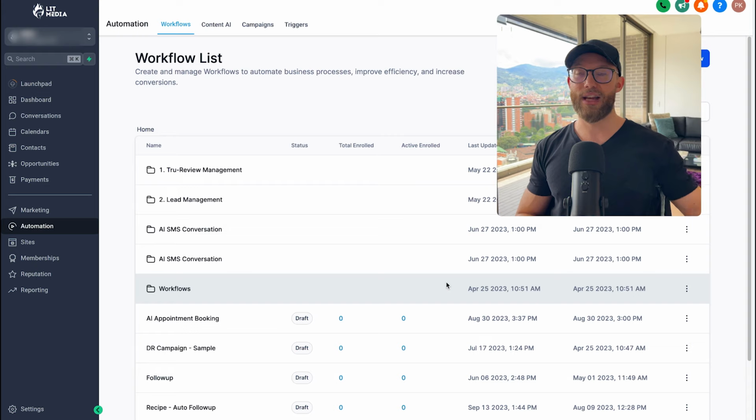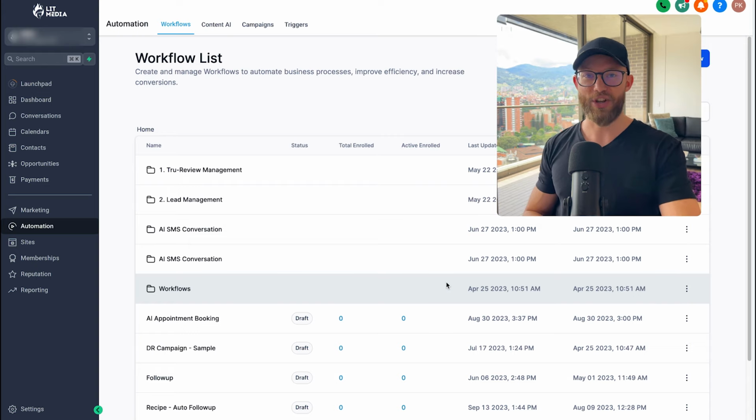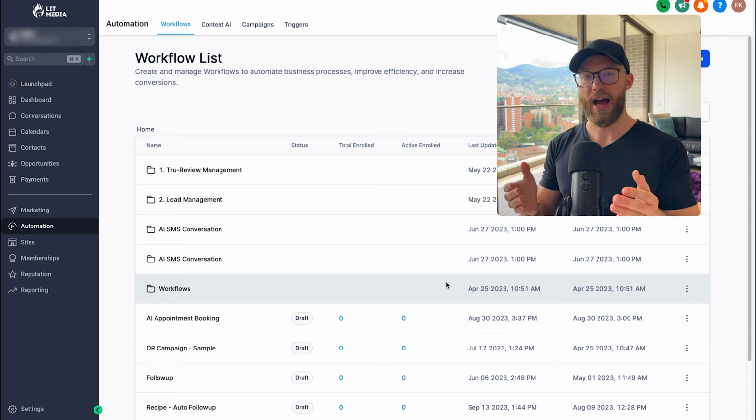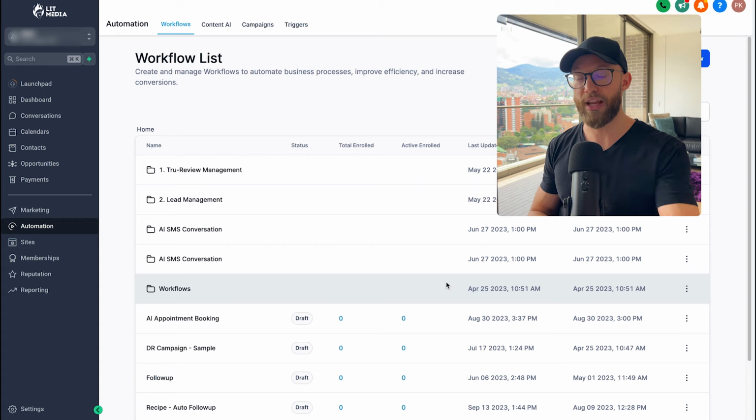And honestly, even that low ticket service of $150 a month for a copy paste website, I'm sure you'll be very happy to offer that and just collect that recurring revenue. But it gives you an opportunity to also charge high ticket, and it makes it a no-brainer because they trust you. You're delivering something up front.